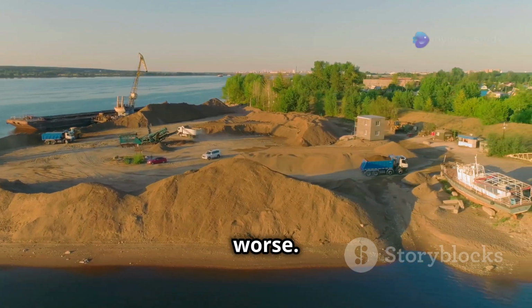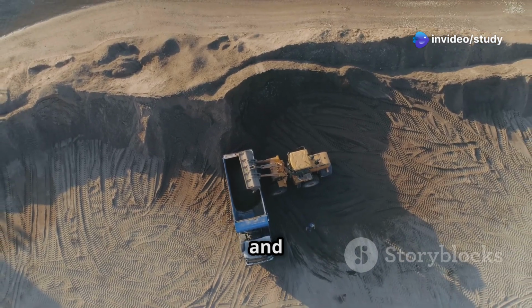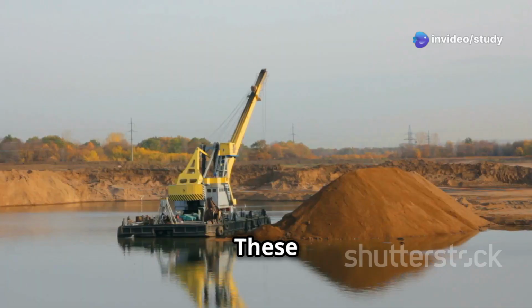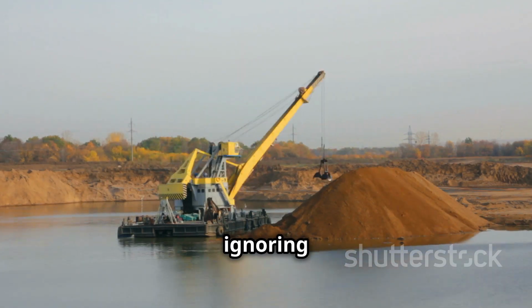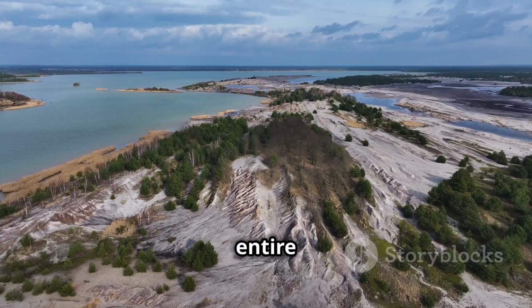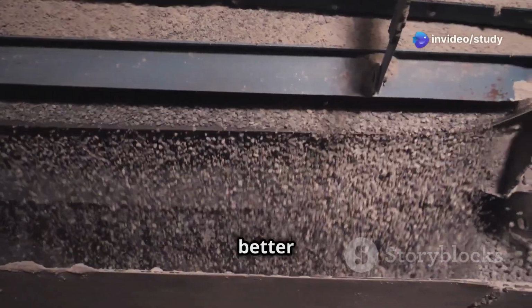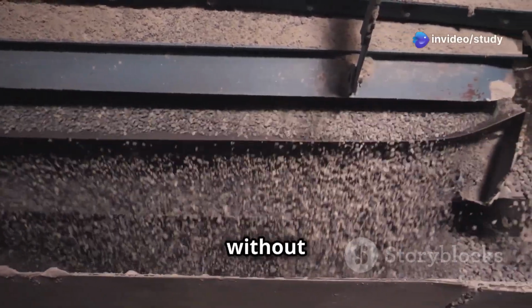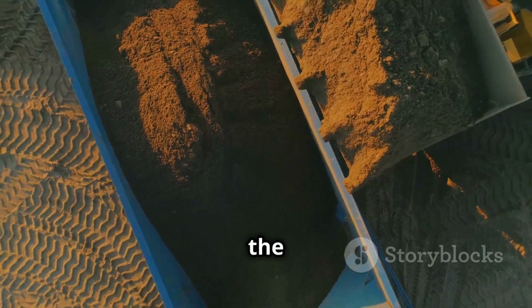And it gets worse. Illegal sand mining is a growing problem, driven by greed and disregard for the planet. These illegal operations often operate without permits, ignoring environmental regulations and putting entire ecosystems at risk. It's clear that we need to find a better way to meet our sand needs without trashing the planet. The good news? There are some promising solutions on the horizon.